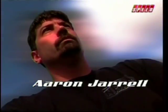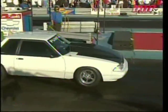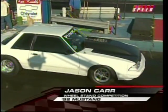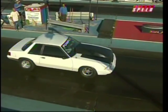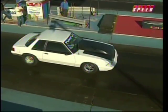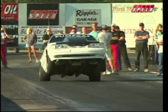Looks like we've got a trunk car coming out here. Jason Carr against that awesome-looking Z28 Camaro. Sweet-looking second-generation car. Yeah, one of the prettiest cars you'll ever put your eyes on, for Gerald. Jason Carr is a seasoned veteran. Gerald is new to the wheel standing sport. And again, we're pairing them up here.